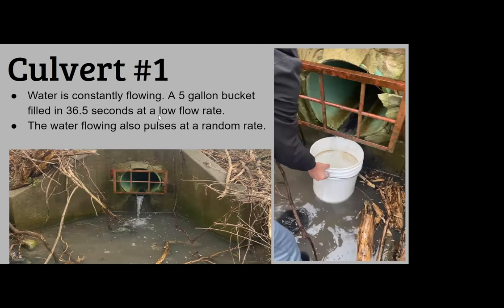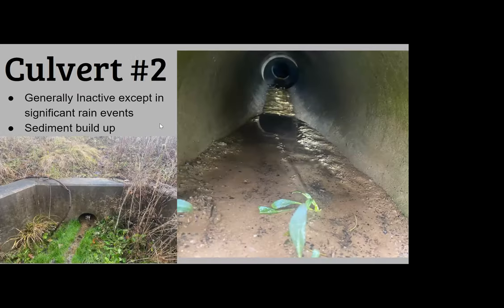First up, we have culvert number one. Culvert one is constantly flowing water. When we tested a 5 gallon bucket to fill, it filled in 36.5 seconds at a low flow rate. You can notice that the water is sudsy gray, and the water also pulses randomly when coming out of the culvert. Culvert number two is generally inactive, unless it's a big rain event. As you can see, there's sediment buildup all around the entrance and into the exit.